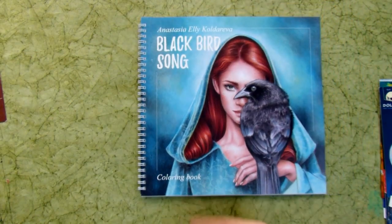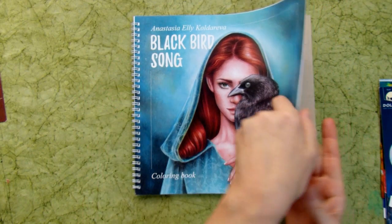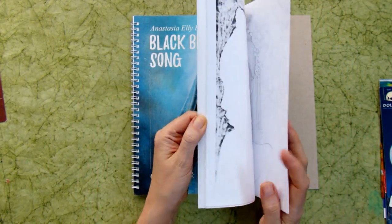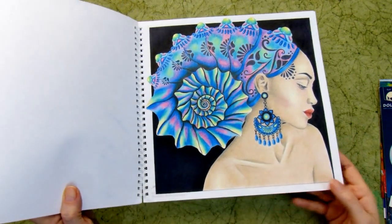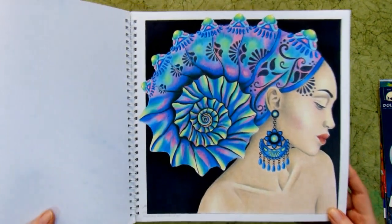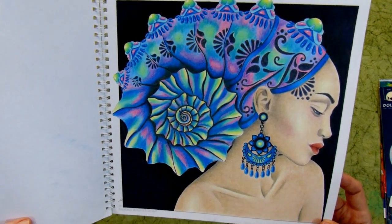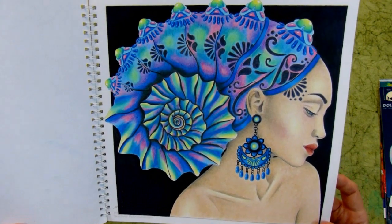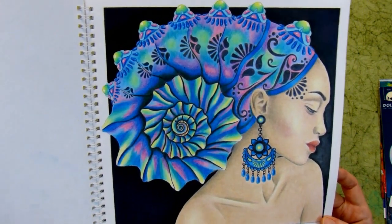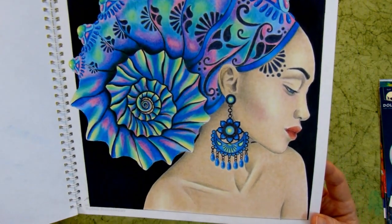Next, Anastasia Koldareva, Blackbird Song, one of my new books. I have started it recently, and I think it's one of my favorites, another favorite of mine for this period of time. This shell headdress girl, really love how bright that shell turned out. That's what I wanted. And I love her skin as well.